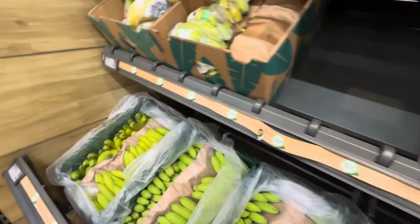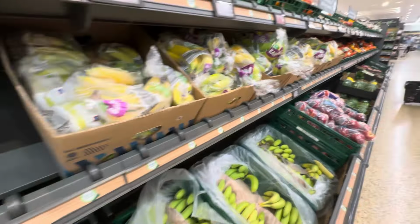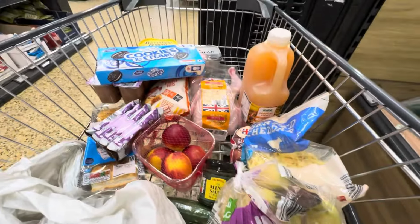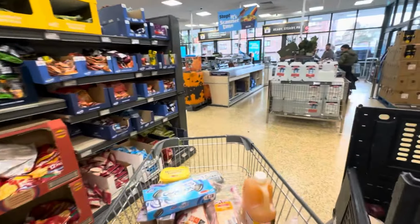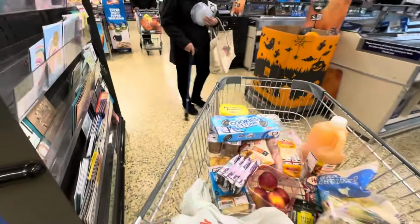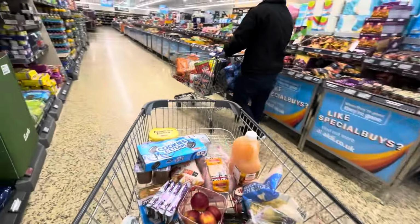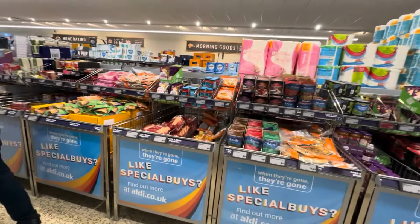I think this is 88p. Oh no, that's a mini. How much is this then? A 78, guys. Those are the crisps. I'm not getting crisps because we still got some from Farm Foods, which you all saw on my vlog. I'm going to show you the middle aisle, guys.